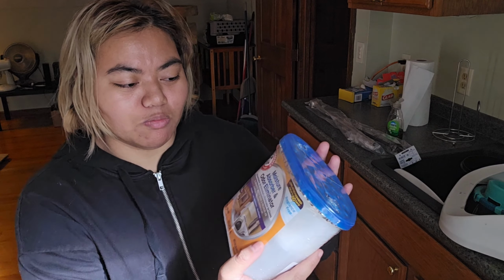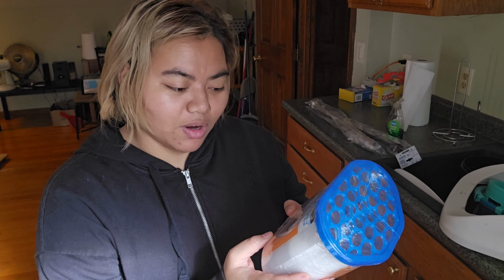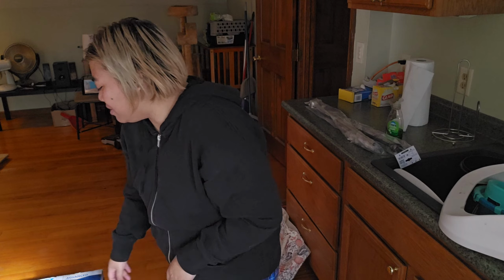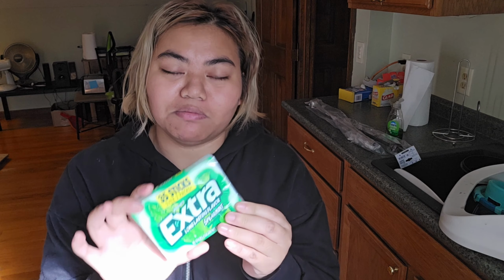But then I got this moisture absorber and odor eliminator. I don't know if this is gonna work, not sure. And if that doesn't work, I don't know what will. I got some gum because I'm notorious for chewing gum and just having gum around, and I was tired of the flimsy paper boxes, so I did myself a favor and got the plastic case.